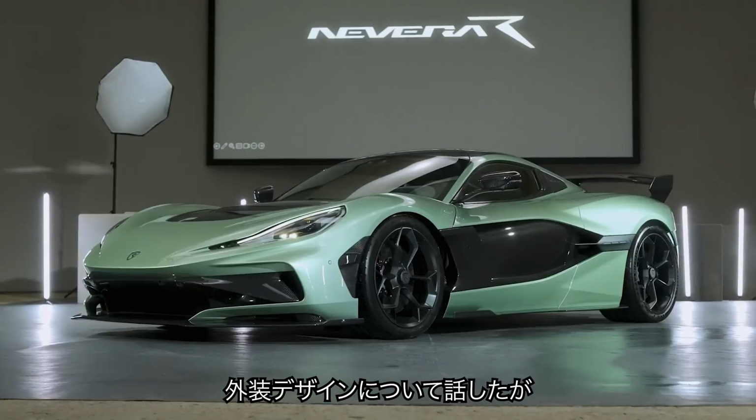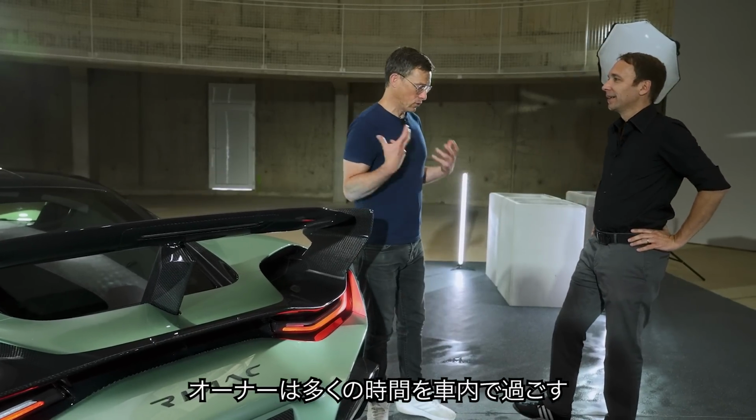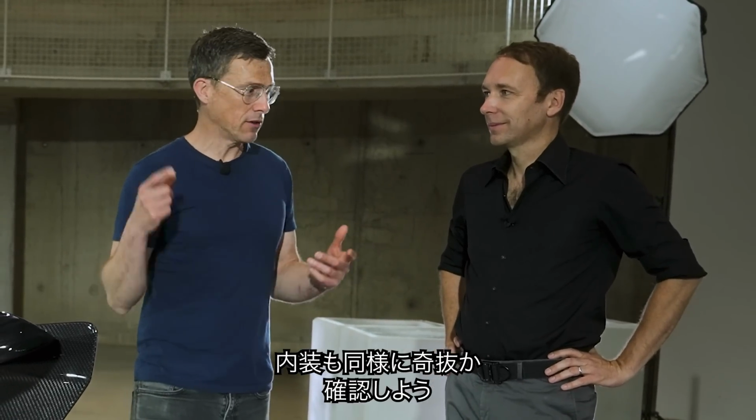So obviously we talked about the exterior design of the R, and it definitely stands out. But you want the interior, as the driver, that's where you are. That's where you spend most of your time. You want that to mimic the exterior. So shall we go check it out inside?